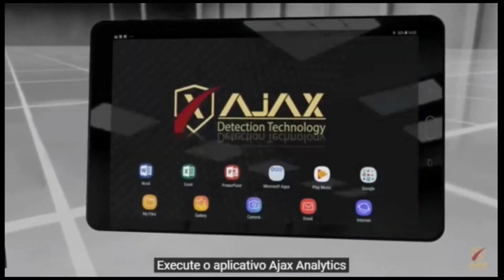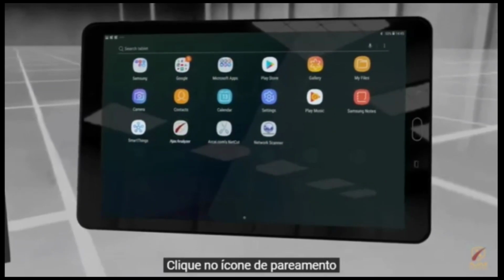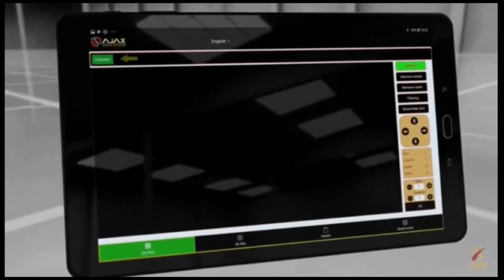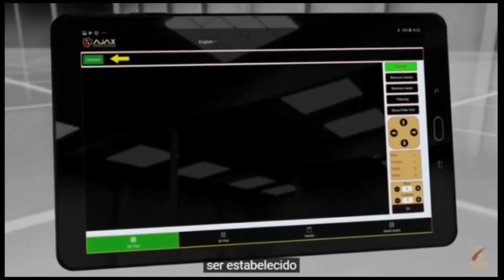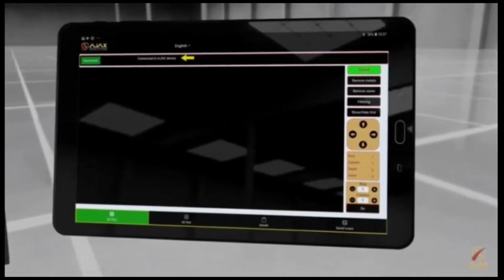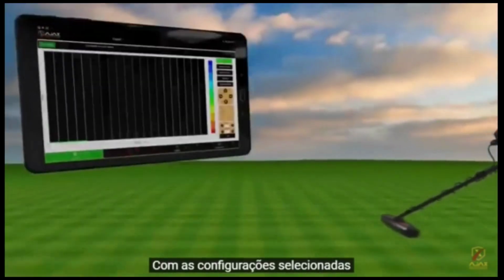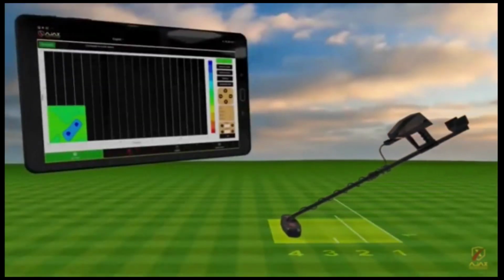Once the pairing process is done successfully, launch the Ajax Analyzer app. Tap the Connect button at the upper left corner and wait for the connection to be established. A window prompting the start of the scan shows. Start the scan process with the selected parameters.